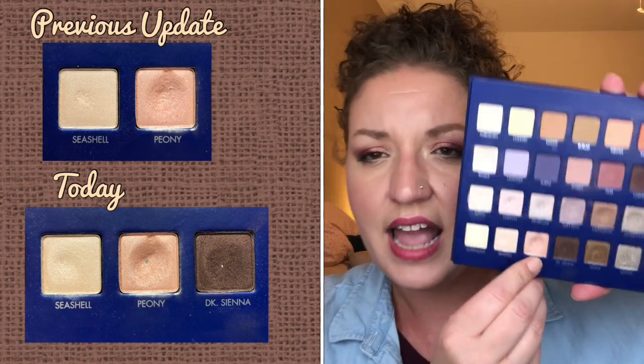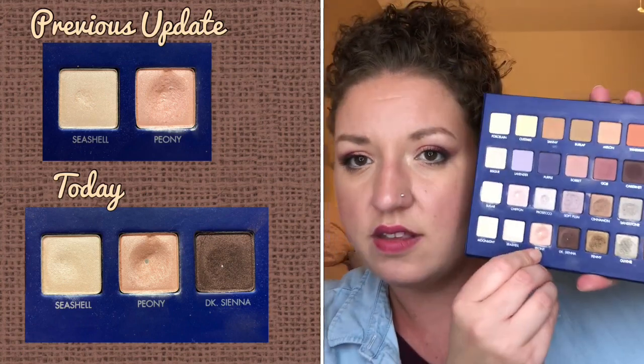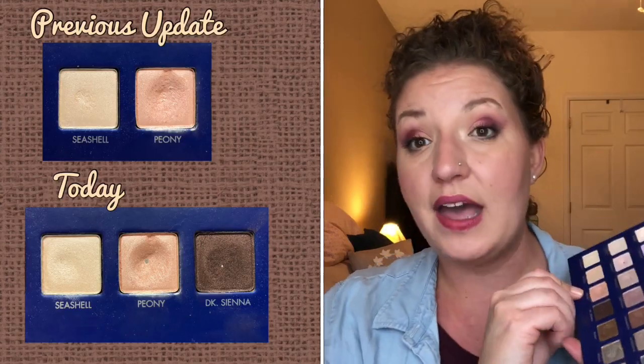And last, probably what we've all been waiting for, on my Lorac Mega Pro 2, I have an update for you, and that is I finally hit pan on my 3rd shade this year, and that is the shade Peony. Of course, I'll have close-ups for you, but I felt like I actually made some progress when I used this for 7 Days of Lorac Mega Pro 2, which was a part of my mini series and the Help Me Pick My Pan palette for 2019.